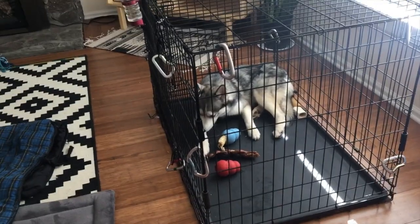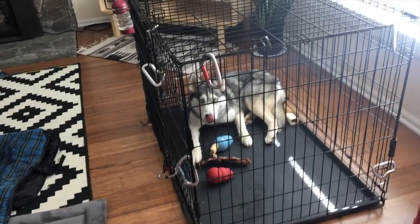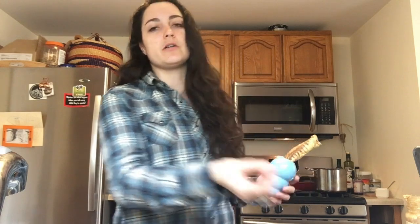Plus, the idea is to help your dog think that good things happen when you leave. A lot of people tend to give their dog a treat when they get home. Don't do that. That's teaching them that they really need you to come home because that's when they get a treat. Instead, give them treats when you leave, so they anticipate your leaving as a really good thing.